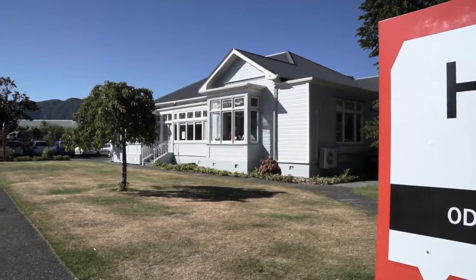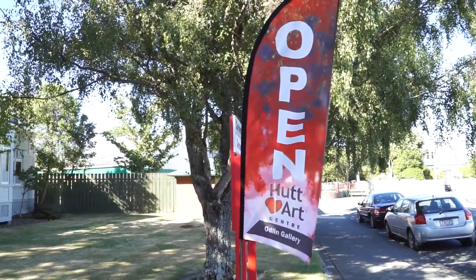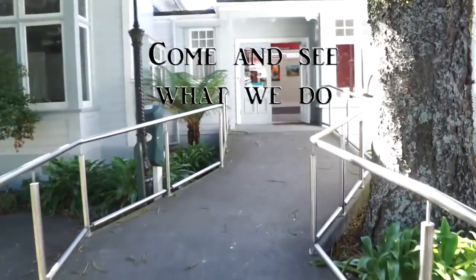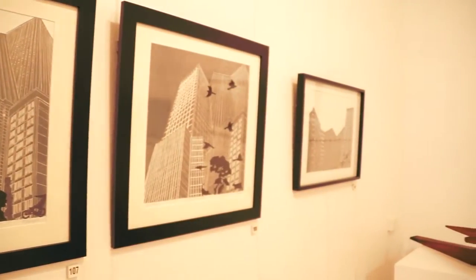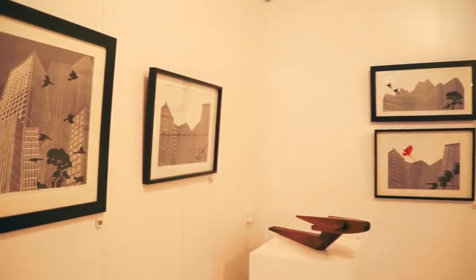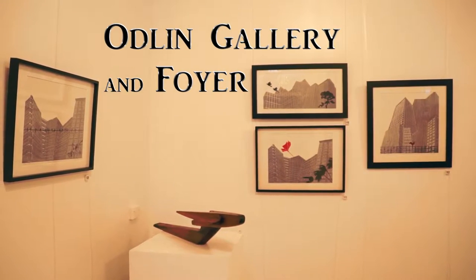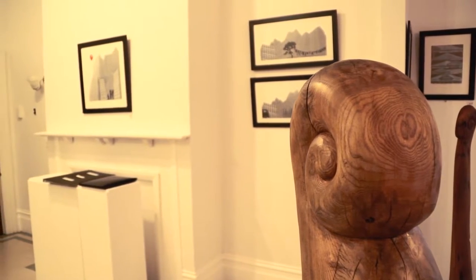This is the Hutt Art Centre in Lower Hutt, home of the Hutt Art Society. We have two galleries. This is our smaller foyer gallery. Here we can display about 20 to 30 images. The main function of the galleries is to enable the public to see our members' work.